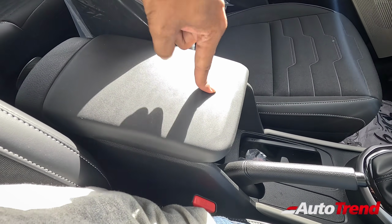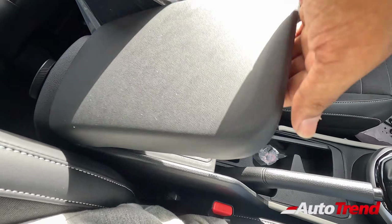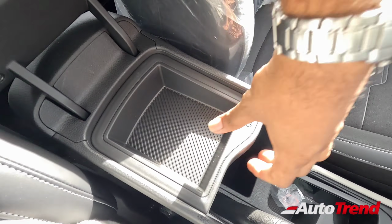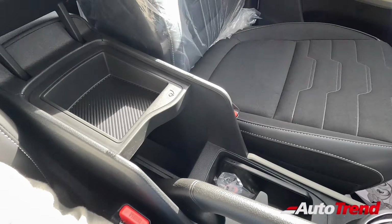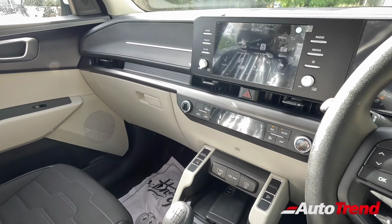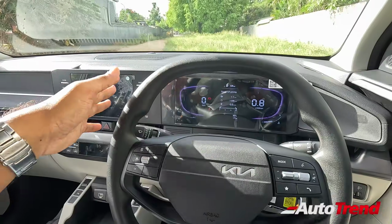This armrest is nice and soft, available across all variants with two different layers of storage. It is also quite deep and open in case you want to store something just directly without lifting the armrest. So that is quite nice. Okay, so these are the features on the dash.